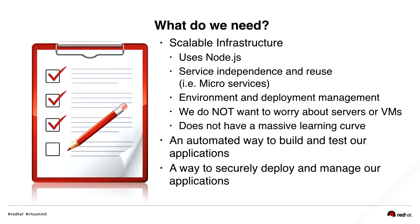So anyway, moving on. What did we need? Scalable infrastructure, Node.js, microservices, and I'll talk about that in a second and why. Automation throughout the entire process, and all of this has to be done securely. From the code that we develop to the infrastructure that we're using to the way that we deploy the applications, it has to be secure.